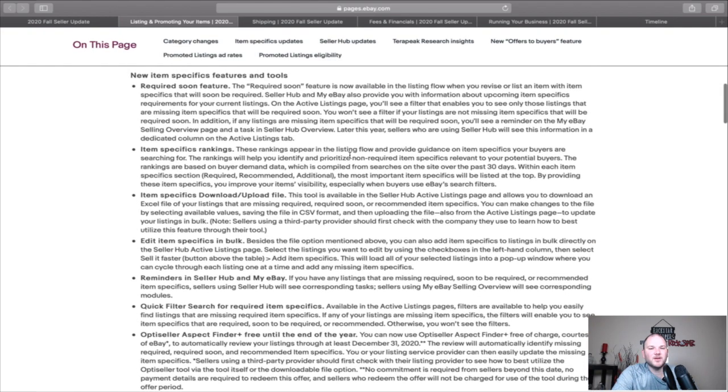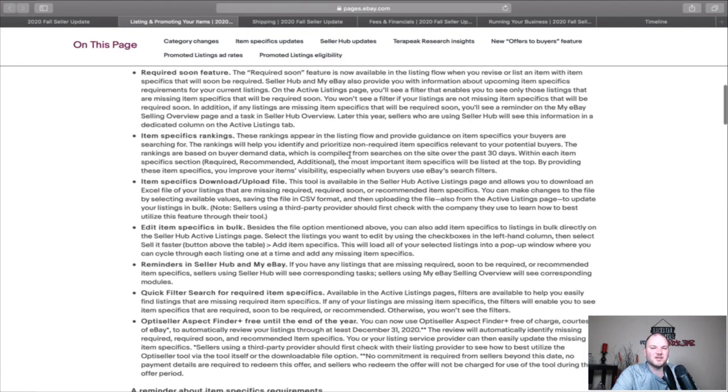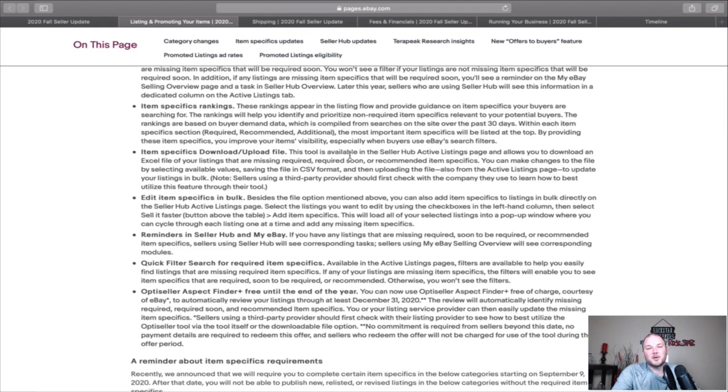New item-specific features and tools. The required soon feature is now available in the listing flow when you revise or list an item with item specifics that will soon be required. Seller Hub and My eBay also provide you with information about upcoming item-specific requirements for your current listings. On the active listing page, you'll see a filter that enables you to see only those listings that are missing item specifics that will be required soon. Pretty standard. You won't see a filter if your listings are not missing item specifics that will be required.